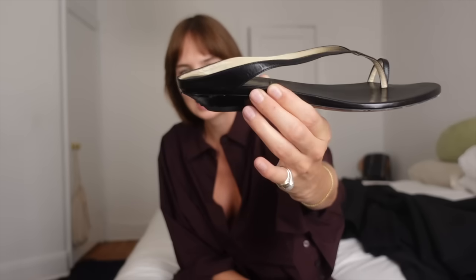They're incredibly simple. They're almost a flip-flop, but I think because they have this little extra toe bit here that they are not a flip-flop, and they have this tiny heel. I talk a lot about how I can't wear heels and don't wear heels. These are just perfect and elevate things literally and also metaphorically really nicely, and they're just incredibly chic and really beautifully made, and I love wearing them so much, and I think that I will have them for many, many, many years.